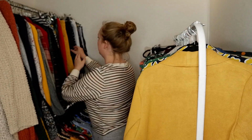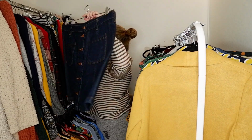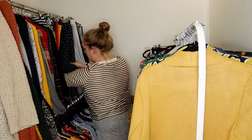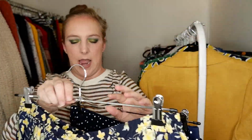What I do wear is the same kind of skirt but in denim. So this sort of denim skirt, that's what I wear, but that faux suede, no. Two skirts that I would love to show you because they are some of my favorites to wear, especially in the summertime, are this polka dot pleated skirt and this yellow floral skirt. It's a navy but with a yellow flower. And these are both vintage.